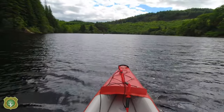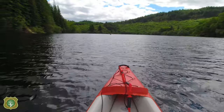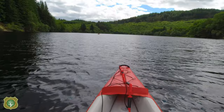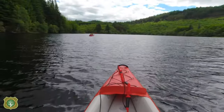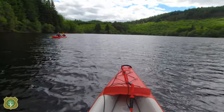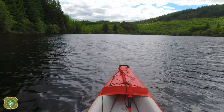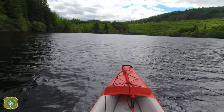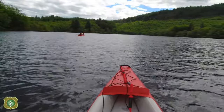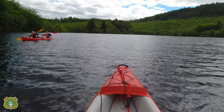There we go, another canoe coming towards us. There's quite a few people out now, especially up this end. Oh, there's two. Oh, we keep going down here for a bit, and then double back. Oh yeah, you all right?